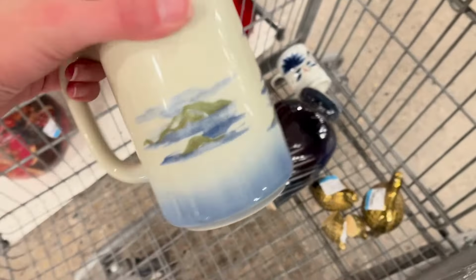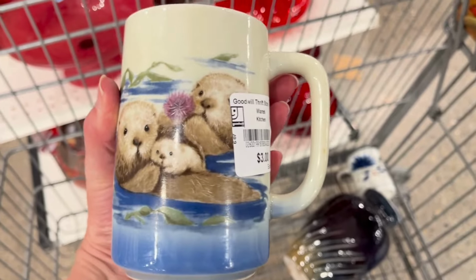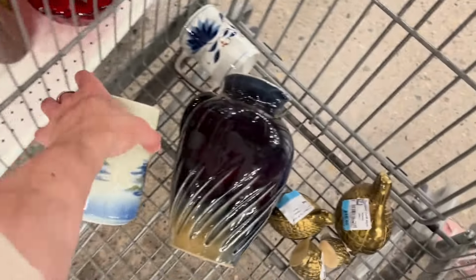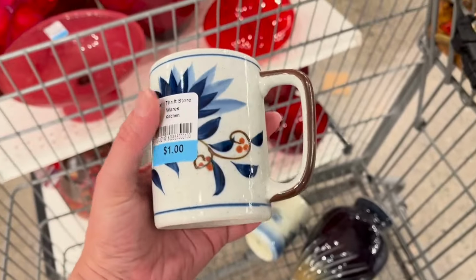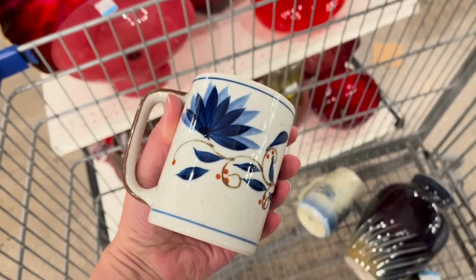Here are some other finds from this thrift trip. I got an Otagiri otter mug, which has actually sold. You'll see later on in the video, we're going to go over what has recently sold in the shop. And I also found another Otagiri mug. This was only $1, and it's already listed in the Etsy shop if you were interested in taking a look there.